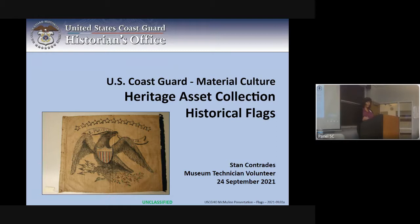He is our museum technician volunteer at the Coast Guard Exhibit Center, which he's been doing for over 7 years now, and we are fully indebted to him for his service. We wouldn't be where we are without him and all our volunteers. Stan is a retired Air Force colonel. He served for over 28 years in various capacities for the U.S. Air Force, including commanding 5 units domestically, overseas, and while deployed. He also served on various U.S. and international forces headquarters staffs.